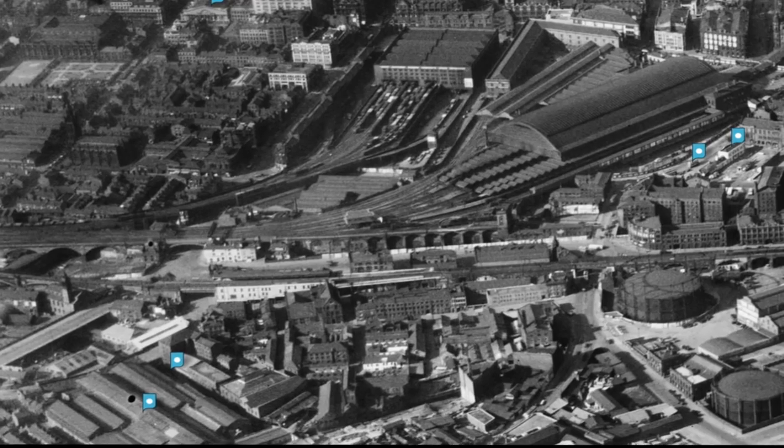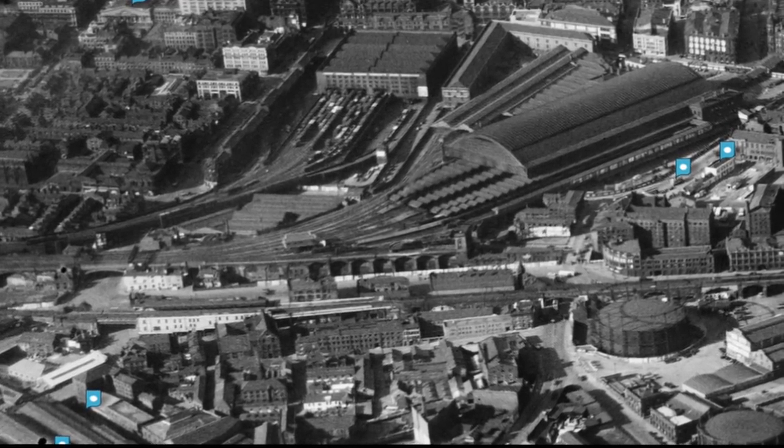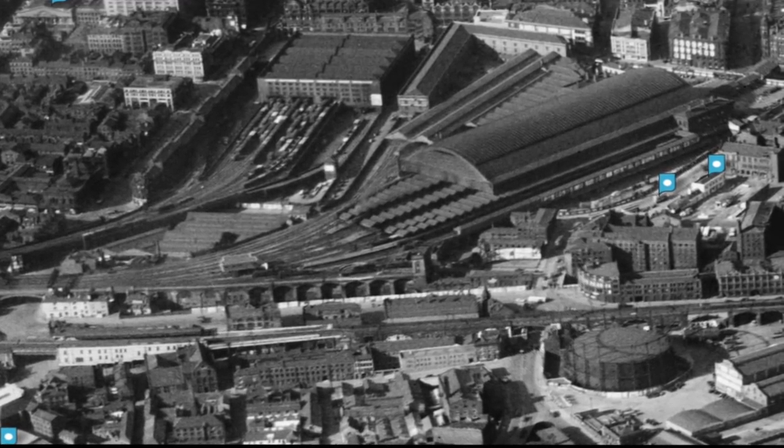Another aerial view for you. You can see the lines coming in there again, just where you can see where they split. One feeds the Great Northern just above, and below you can just see Central Station there.